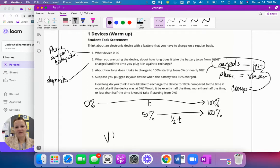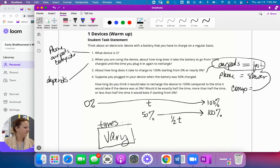Basically, I'm just reading. The summary here is times vary. Okay. All right. How long will it last?